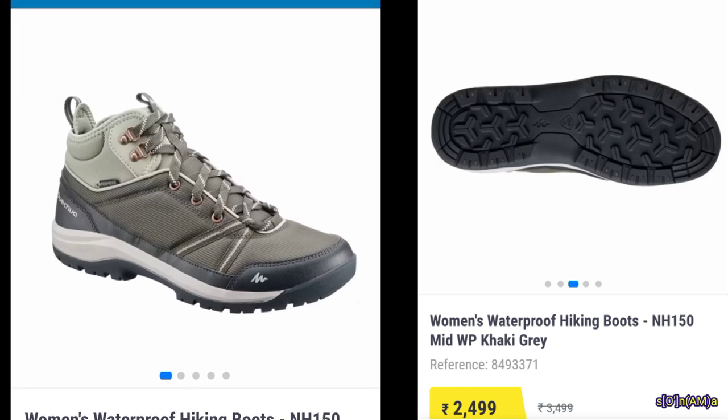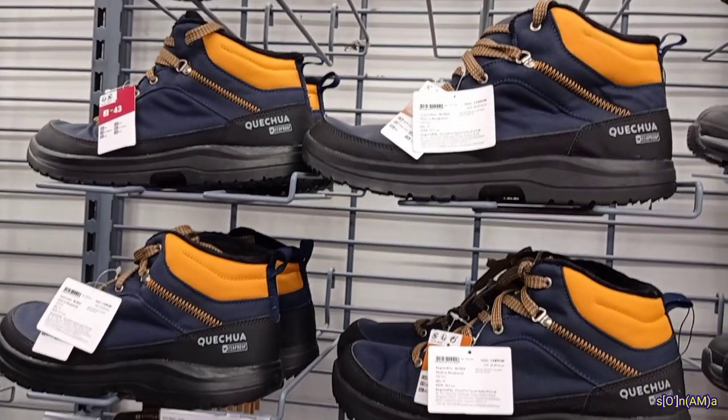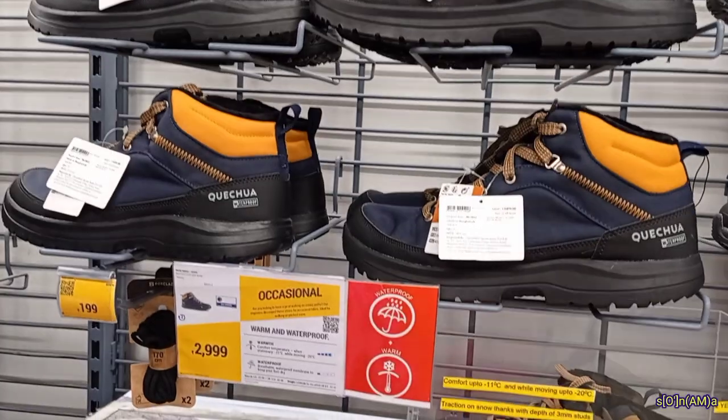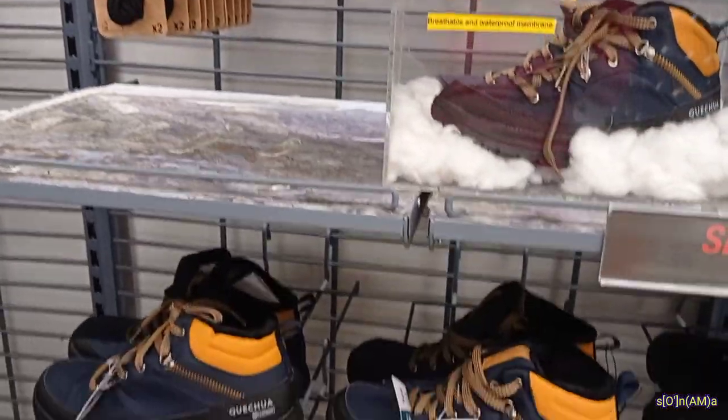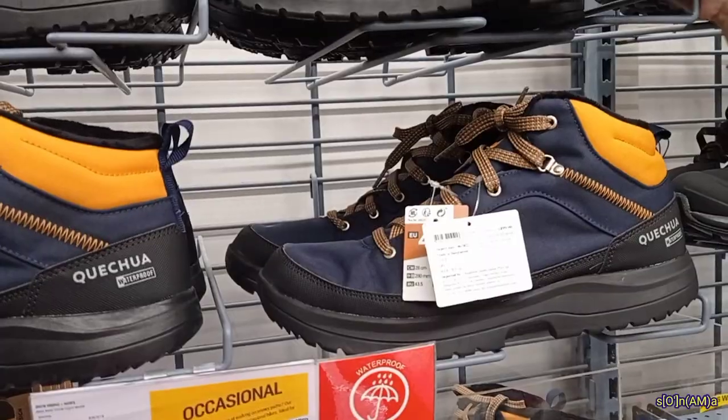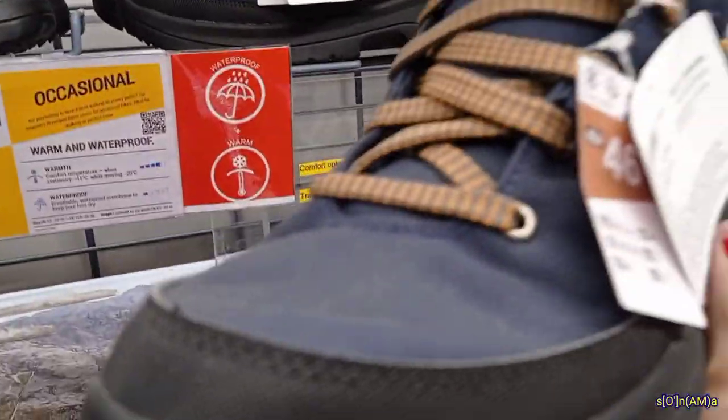more effective cross-type sole. Now let us come to one of my favorite shoe, model SH100, which used to be the best buy at a price of 2499 rupees. But as per its recent price, 2999 rupees, it's not so recommended.